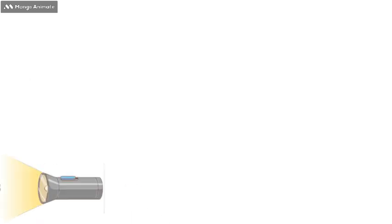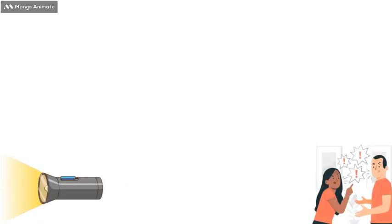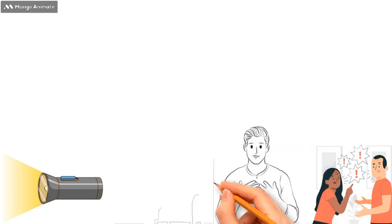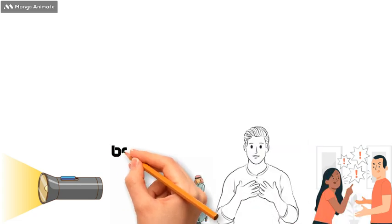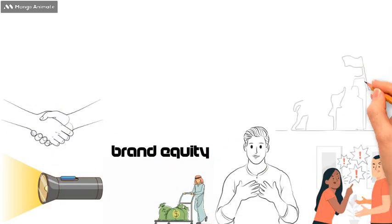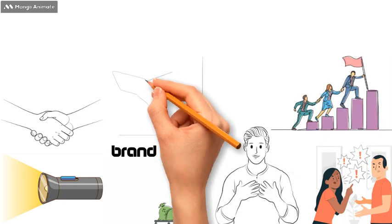Brands like Apple and Nike succeed because they evoke strong feelings and inspire loyalty. Your brand should highlight what makes you unique. This uniqueness gives you a competitive edge and helps customers understand why they should choose you. Over time, a strong brand builds value, known as brand equity. This leads to customer loyalty, repeat business, and makes it easier to expand into new markets.